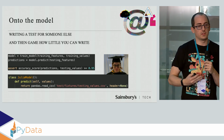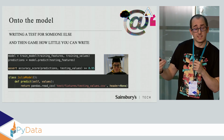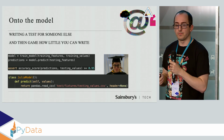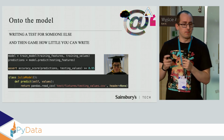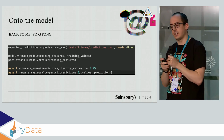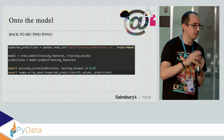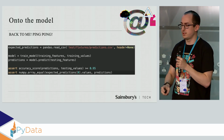Because you can introduce this idea of someone else writing the code, and they don't necessarily have to get it right, but you can just build up their knowledge and understanding as you go, which is a fun teaching tool. But if you're pairing, it also becomes a game of ping pong. Because my partner then did this and said, hey, if you want your model to output those predictions that you got from that notebook, then you should probably test that your model outputs those predictions that you got from that notebook.